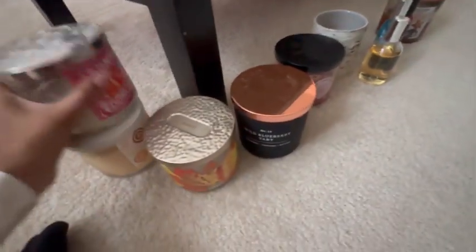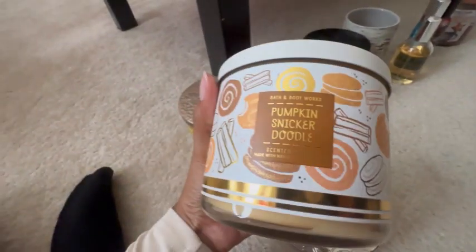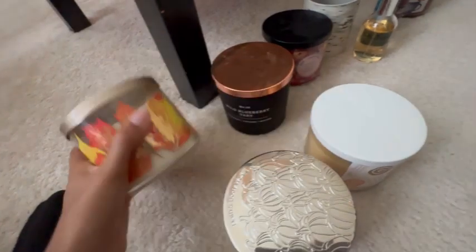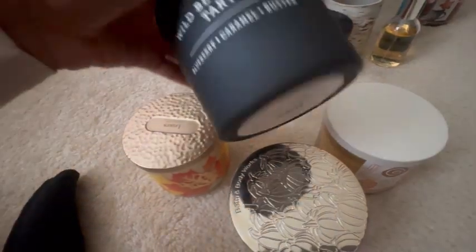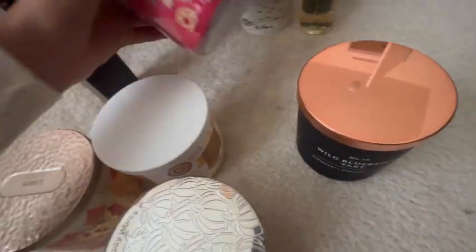Look at all these. I have this one that smells like Pumpkin Donut Shop from Bath & Body Works, which is not fully done yet. I have this one that is Pumpkin Snickerdoodle, which is my favorite from Bath & Body Works, which I was going to buy a whole brand new one, but this one's not even close to being finished. I have leaves from Bath & Body Works. I think I got this one from Kohl's, possibly. But this one is Wild Blueberry Tart. It smells so amazing. I think this one will probably go in there because it doesn't really go with my room. But I think that this being a dark candle, it'll be fine. It'll go with the decor probably.